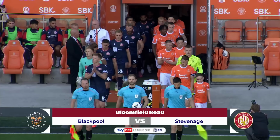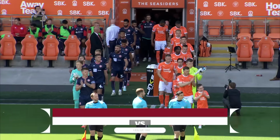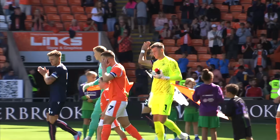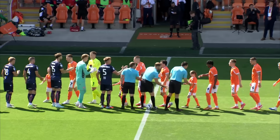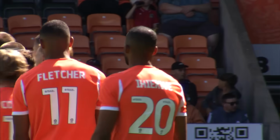We start the new EFL League One season at Bloomfield Road, where one of the most experienced managers in the game, Steve Bruce, will hope to build on a promising first season at Blackpool against a Stevenage team who were solidly mid-table last season, despite a lack of goals. And Alex Revell has been busy recruiting attacking players to try and change that.